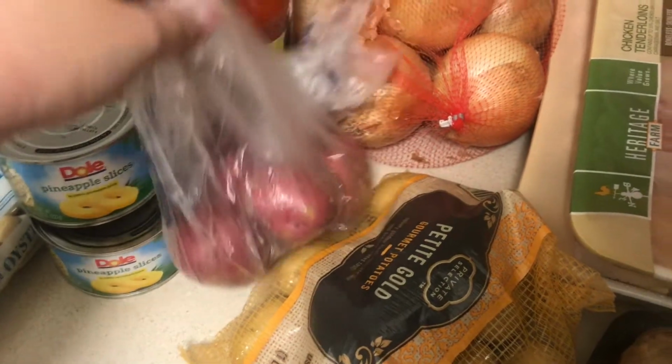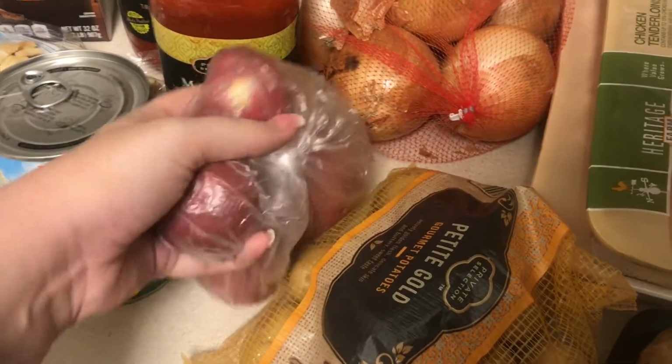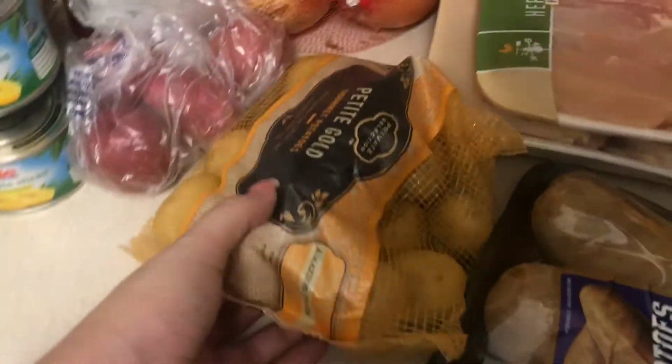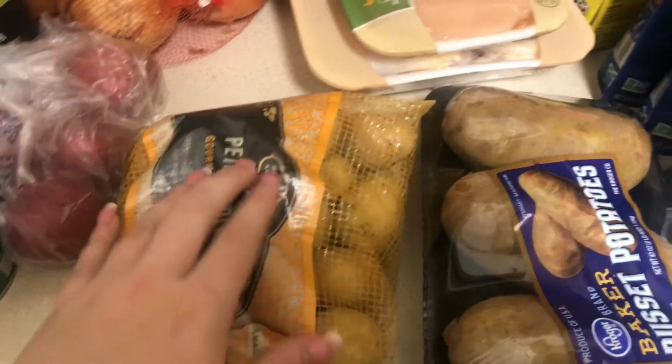This is a pound of red potatoes, and these actually look pretty good. I mean, a little bit of the skin is missing, but that's totally fine. And then I got a bag of these Petite Gold potatoes. You guys know I really like these, and these definitely pass. They look really, really good.